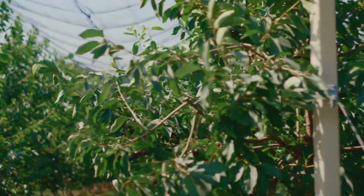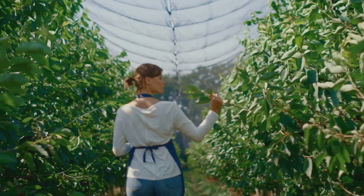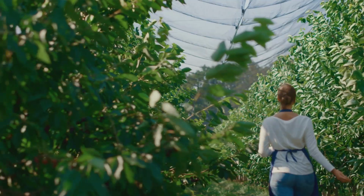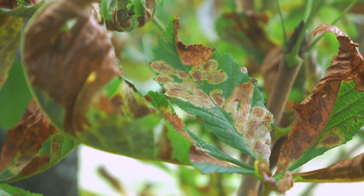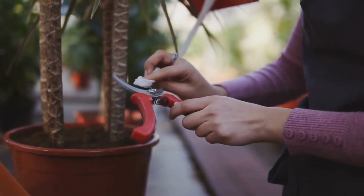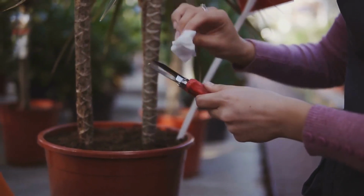One of the most significant benefits of pruning is disease prevention. By carefully inspecting and removing affected areas, you can stop diseases in their tracks. Removing diseased or damaged branches prevents the spread of infections to other parts of the plant or even other plants in your garden. This proactive approach keeps your garden healthy and flourishing.